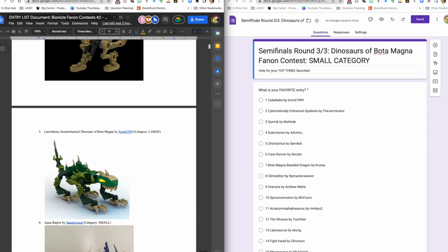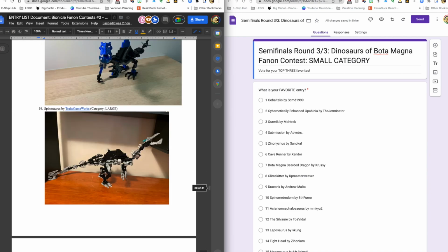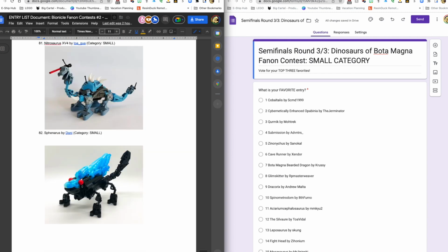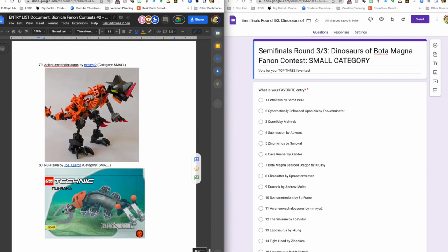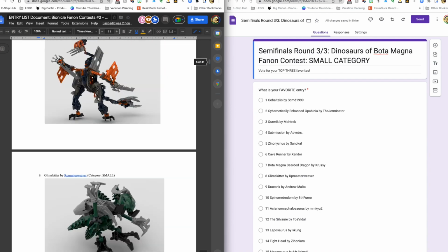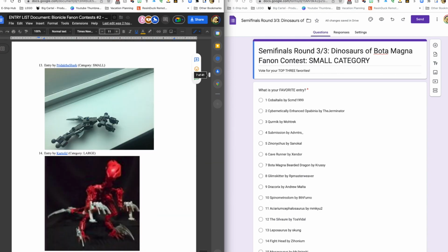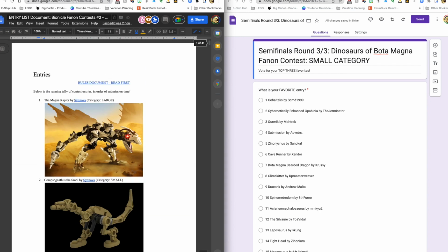As you can see, we have our list of entries here, which is a mix of both large and small. I am incredibly impressed by the amount of variety and creativity we've seen in the entries so far. After having been open for just the duration of the month, we already have 82 entries between large and small, which is really impressive considering that this is a pretty unorthodox contest. Of course, with Toa 2 Yet, a lot of people had mocks ready already, so we got nearly 200 entries for that one. But honestly, the amount of entries we've gotten for Dinosaurs thus far has really surprised me, and all I can say is keep it up for the large.